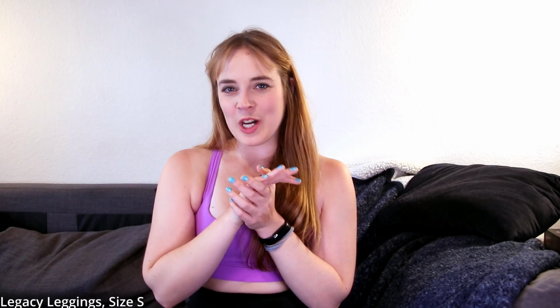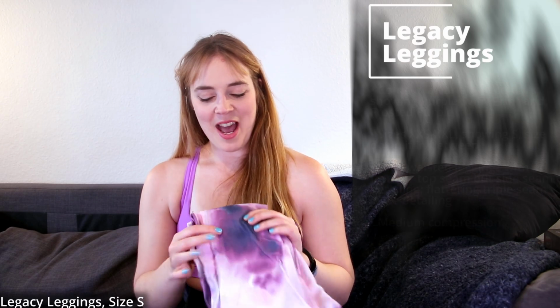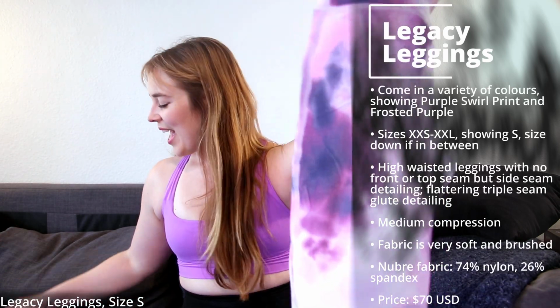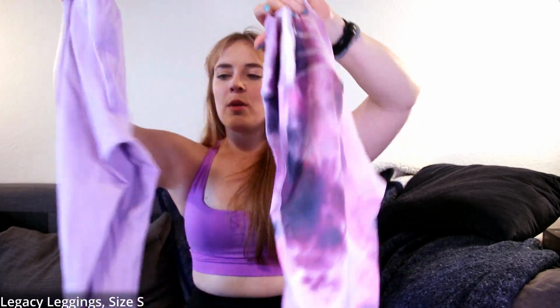All right, moving on to the leggings I've already mentioned quite a few times, the Legacy leggings. My favorite Buffbunny leggings, and I do have them in two colors. We have the purple swirl print here, and we also do have the frosted purple color. Don't they look nice together? And I feel like this lotus really works with this print. Yes, but we have these in two different colors here. They came in a lot more colors as well.